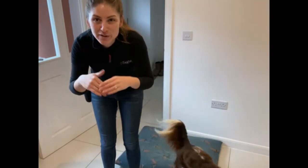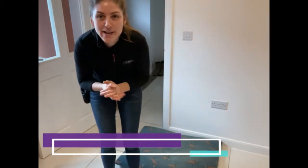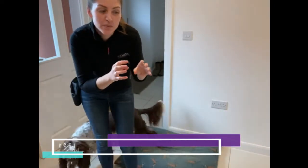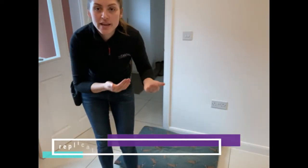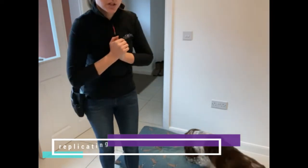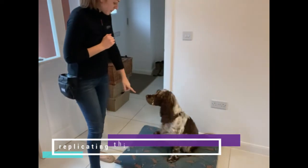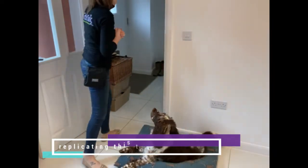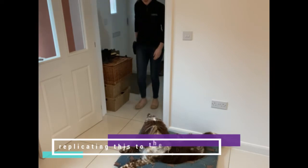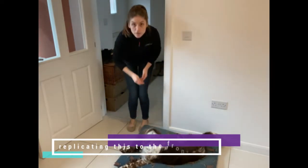I am going to crop my head off because I can't quite get the camera to reach, but I'm going to show you how we can start to put this onto the front door like it was an internal door. We're going to treat it exactly the same. So what we're going to do first, we're going to send him to bed. Good boy. And then I'm going to slowly start to go to the front door. I'm just going to make sure I can touch the handle. Okay, I'm going to come back, I'm going to reward him.